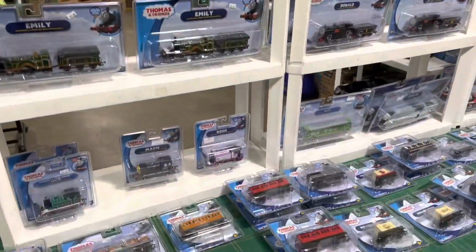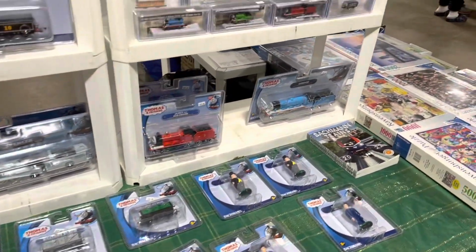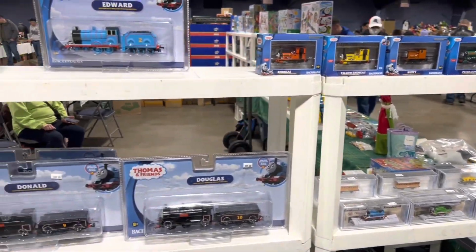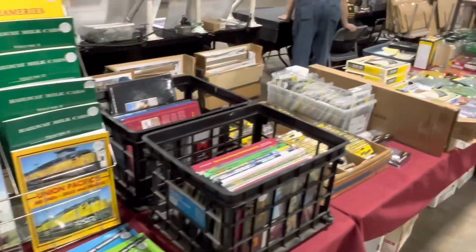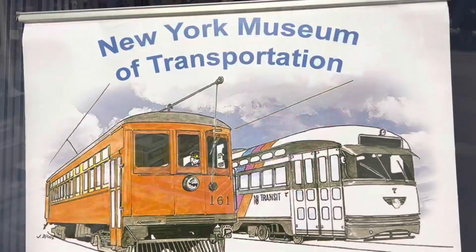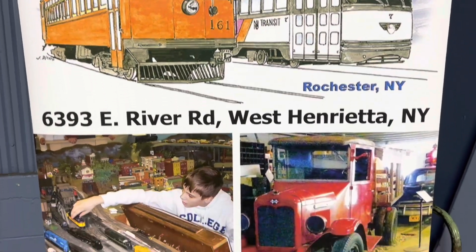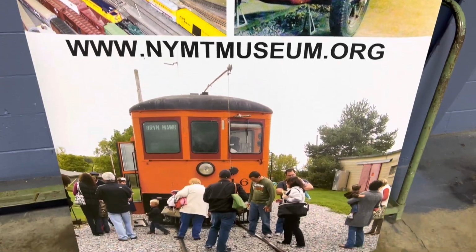All right, these are cool. Thomas H.O. I actually have a bunch of these because my son was into these when he was younger. All kinds of books. Okay, one of these days, I'm going to take you guys to this place. This is a fantastic museum. There's our little banner. I should say big banner.